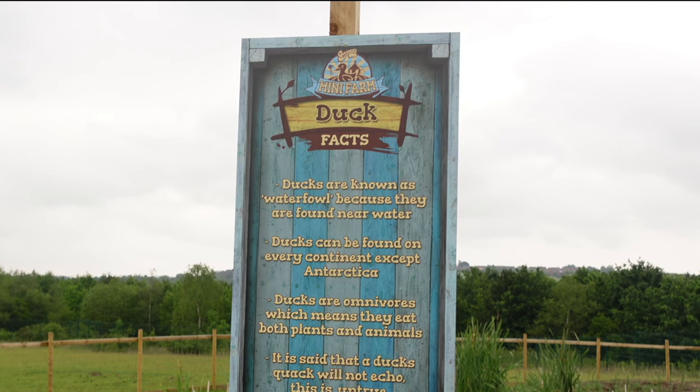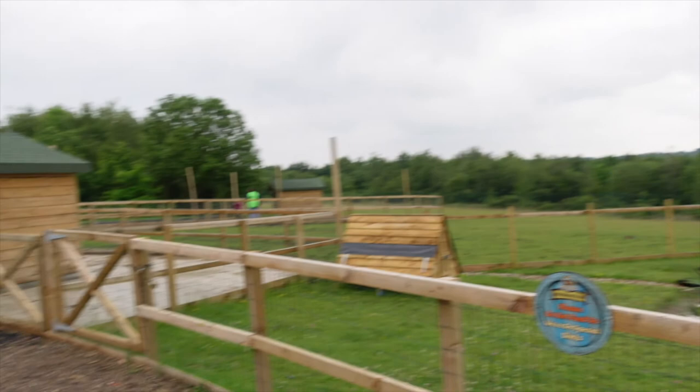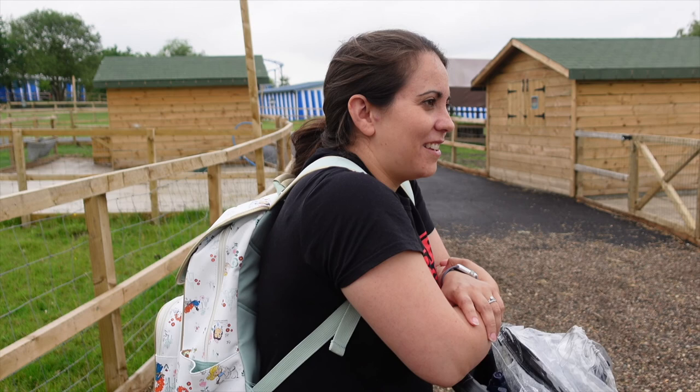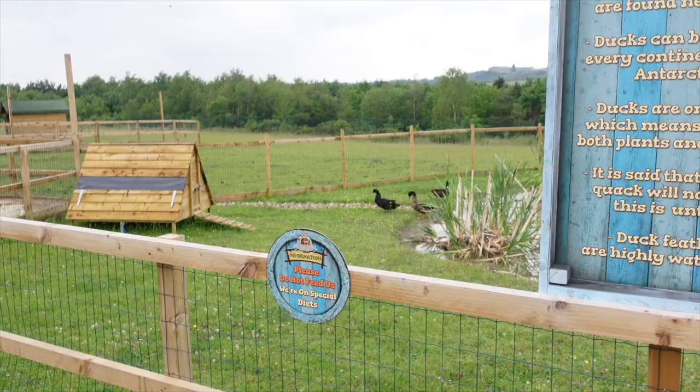Ducks are known as waterfowl because they are found near water. True fact. Actual true fact. Ducks can be found in every continent except Antarctica. Ducks are omnivores, which means that they eat both plants and animals. Stay away, Ollie. I'll have you. It is said that a duck's quack will not echo. This is untrue. I never heard that they didn't echo before. And duck's feathers are highly waterproof. Demonstrating it right there by shaking the water off his tail feathers.